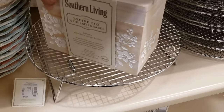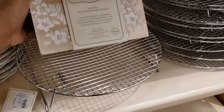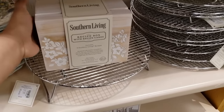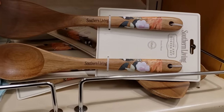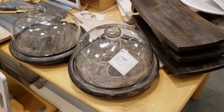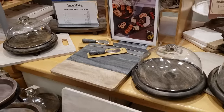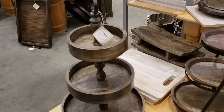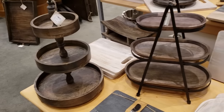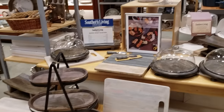Very cute recipe box. Look at that one by Southern Living, and they want 55, you guys. 55. You got to pay hefty for a good kitchen. Look at that one. That one's cute. More cake domes. That one's going to be 48. And look over here. Very, very nice mango wood collection. I love it, and I love that one too. And that one would be 100. I would pay good money for kitchen items, I'm not gonna lie.